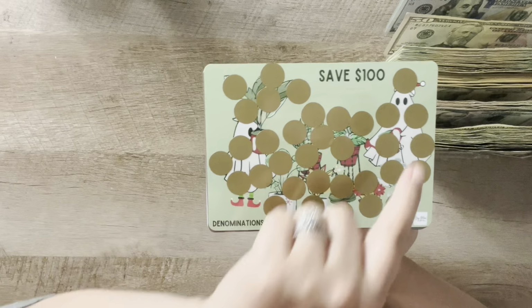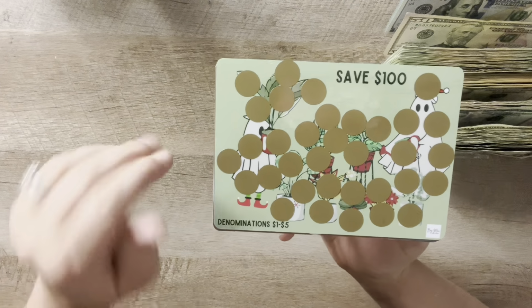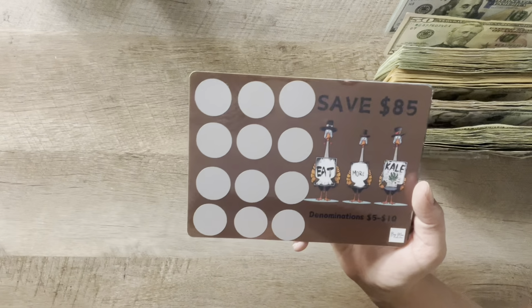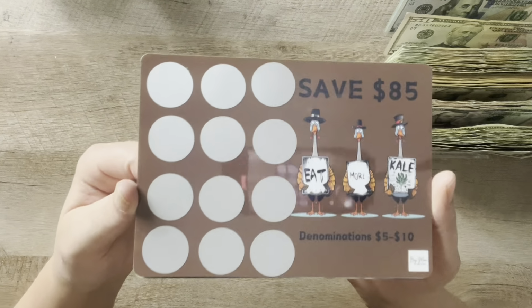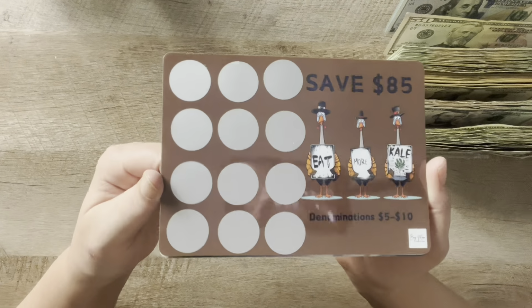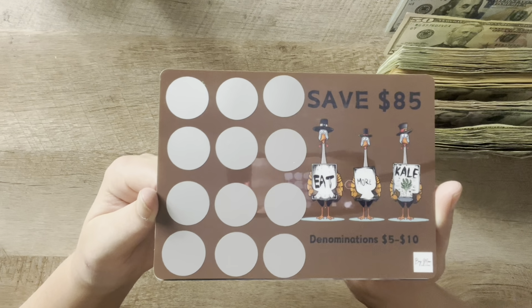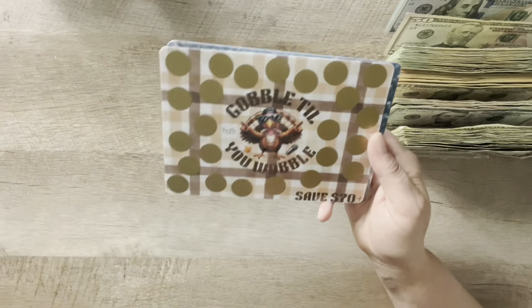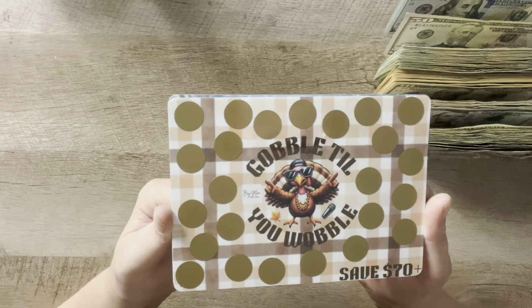So we have some ghosties with the Santa hat, the little elves watering their plants. I just love it. So this is save $100, denominations 1 through 5. So that's a low one. And then for Thanksgiving, it's kind of dark on here, plus the glare because it's nighttime. But save 85, eat more kale. I thought that was hilarious with the turkeys. Denominations 5 through 10.